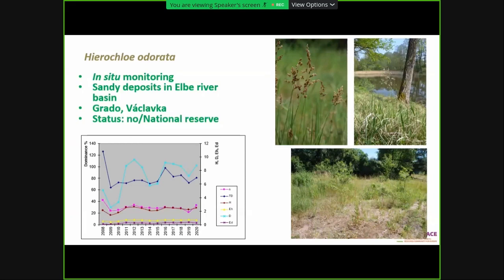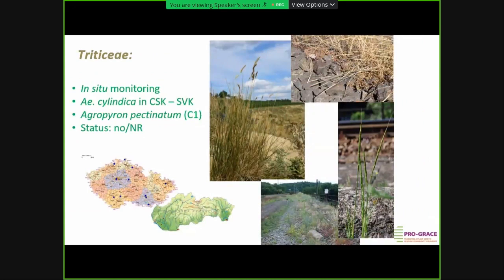Another species is the grass Hierochloe odorata, which is critically endangered. We have 5 sites along the Elbe River on sandy deposits, and this was another candidate for in situ conservation. But unfortunately, succession of vegetation and shading by enlarging trees deteriorate this site, and I'm not sure if it can finally be accepted.